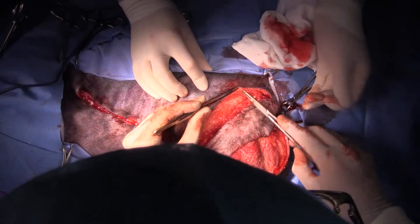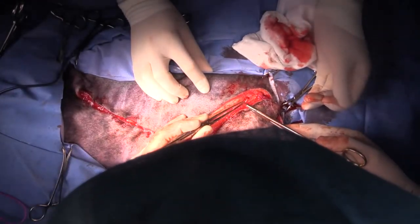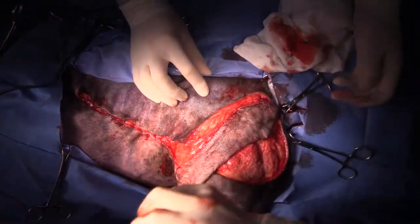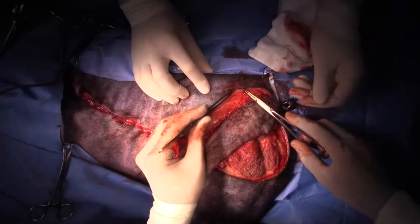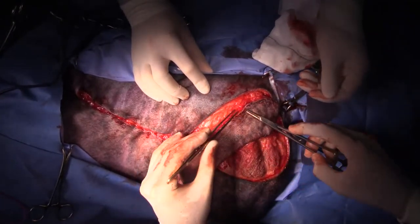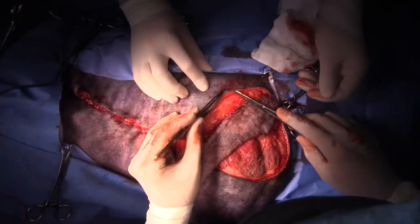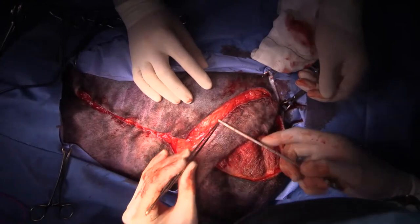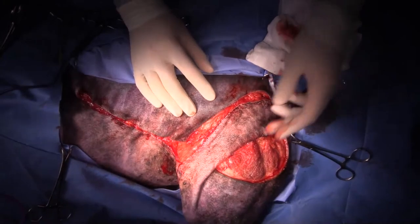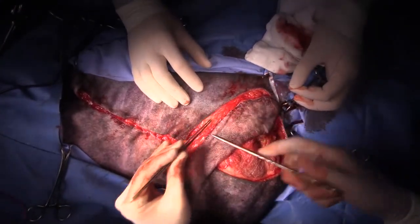Anybody know what the most important prognostic indicator for lymphoma is? Well, I don't know a lot about lymphoma, but one is whether they have clinical signs or not. So if they're unwell. What about with osteosarcoma? Most important prognostic indicator is tumor size. So big is bad.